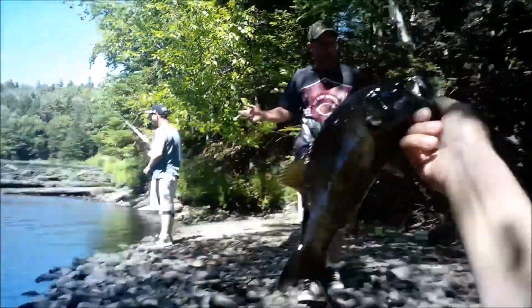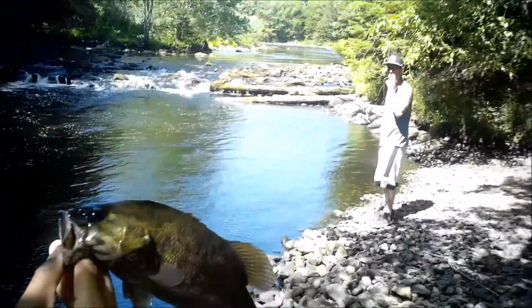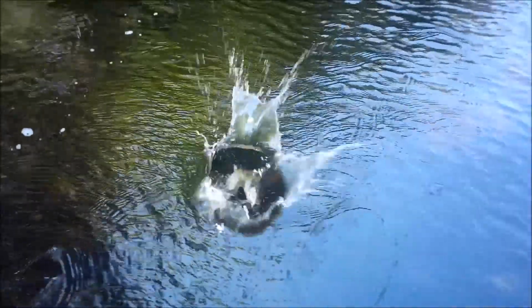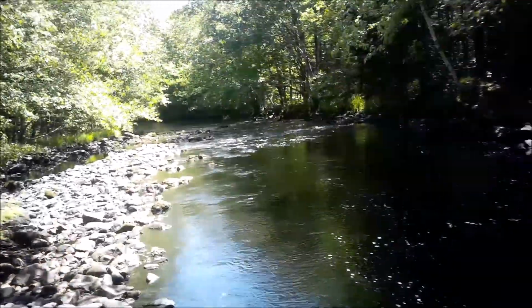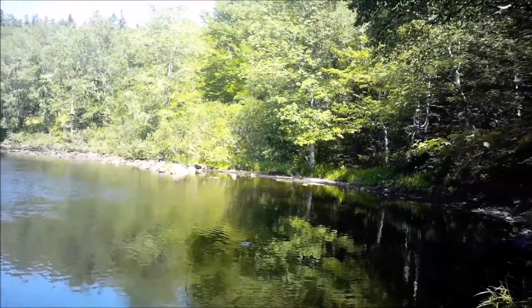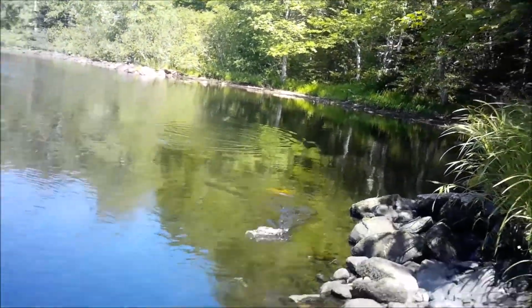Yeah, 200 an hour. Oh, they're decent smallies. Oh, yeah. It's very good. It's amazing how this small body of water, these smallies are just here. Yeah, I know, it's like loaded with smallies here. I like it. It's my first time being here. Oh, look at that right there. Just a little guy.